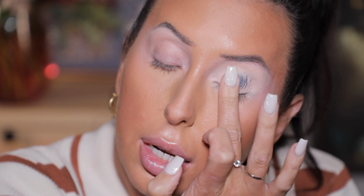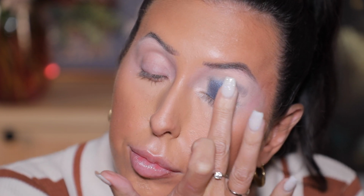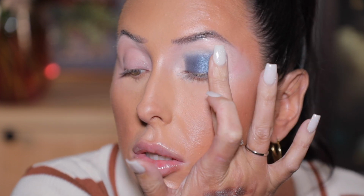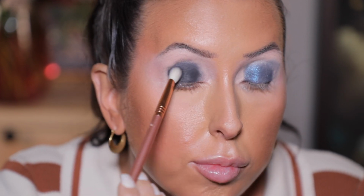I'm gonna put the shade Have Mind right here. This beautiful blue color. And I don't think I'm gonna need a brush. I'm just gonna make sure I have enough shadow on my hand. And I'm going to press it, and then lightly blend, because this is a really pretty blue metallic shade. And you can see the intensity of the shadow when I use my finger like that. Here is the Void, this black intense shadow. Do you see how intense and dark that shadow is? A very pretty black color. Like, no patchiness, no issues, nothing like that.